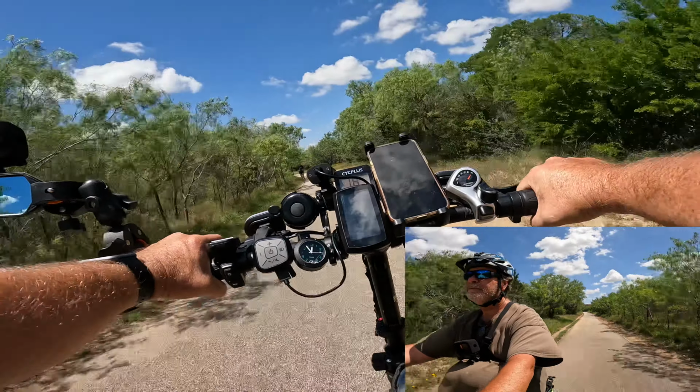UTSA, San Antonio. Past the light up here on the right hand side is the corporate headquarters for Valero Corporation. They've got a huge complex. Of course, they got their gas and whatnot.